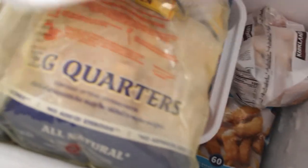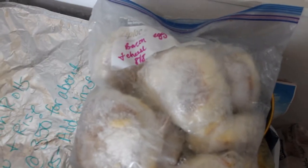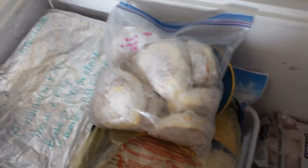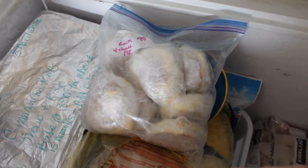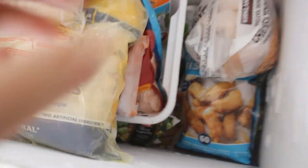These are pre-made sandwiches. I'll link the video below, but they're bacon, egg, and cheese, what's the word? English muffins. So you can actually just, for a quick breakfast, take the wrapping off, wrap it in a paper towel, and stick it in the microwave. So anyways, and then also down there I have some frozen veggies.